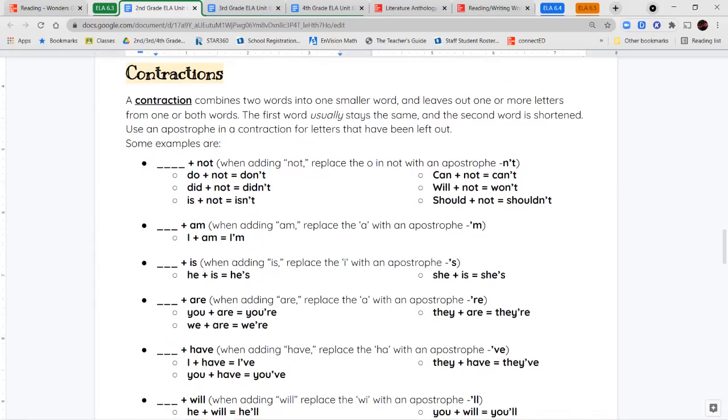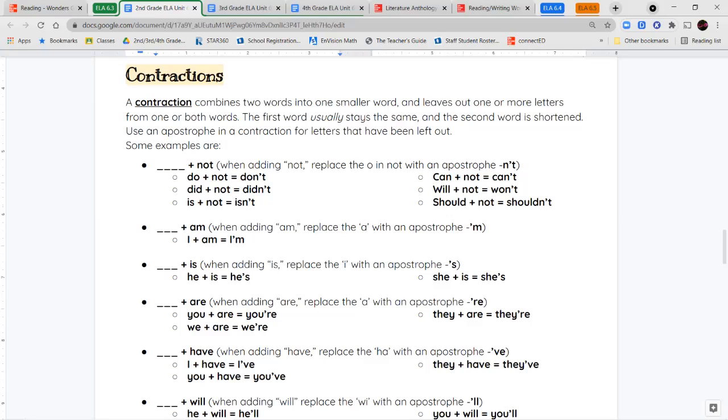Next, we're going to review contractions. Now, contractions we've talked about before. It's a combination of two words. So it's what happens when you take two words and you put them together. And when you put them together, you're making the word shorter. So you're going to take some of the letters out.